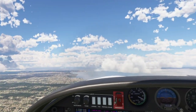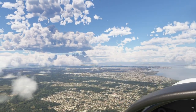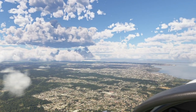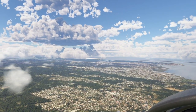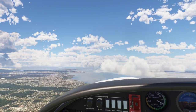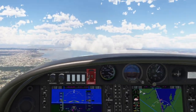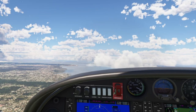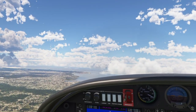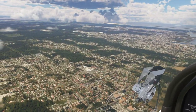It's a pretty short leg. I think this is maybe a 30-minute hop. If you look off to the left there, that's actually the airport we're going to end up at, straight off in the distance. But I think it's having us go out to this little sandbar peninsula thing first, and then we're going to wrap back around, so that's alright. Nice little seaside town.